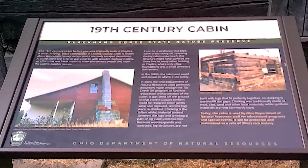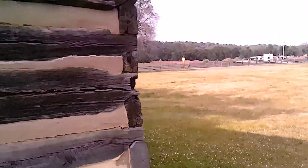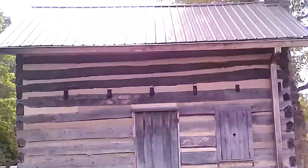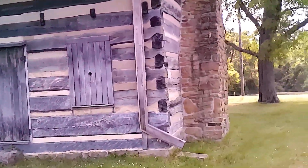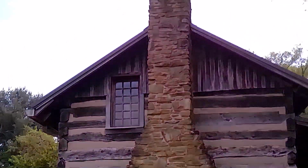As usual, I'm not going to read out all that, but try to get a nice still shot here, so if somebody does want to pause and read it later, they're welcome to do so. And you see the back of the cabin here. And we'll go around the side with the chimney real quick. Neat little building here.